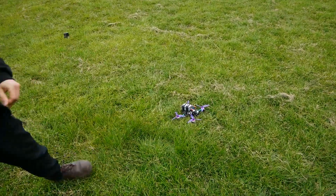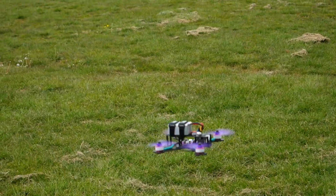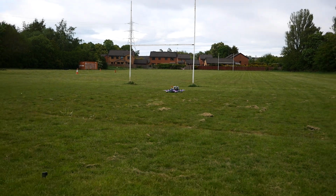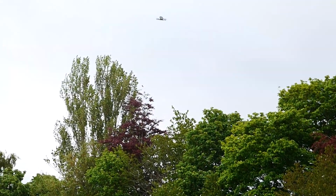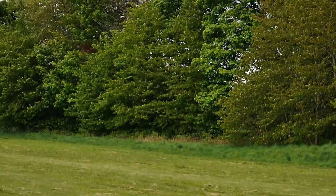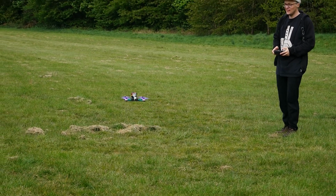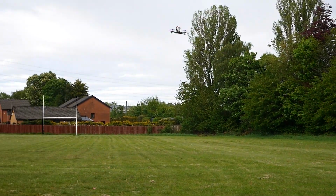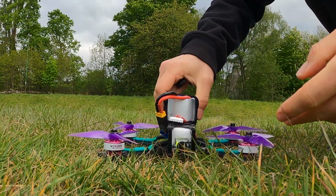Can I stand this close? Don't know if you want to. Oh. Bye! Is it coming back towards us or not? I can't tell. Oh, so the propeller, the motor was just spinning around, but the propeller I think wasn't actually doing anything.